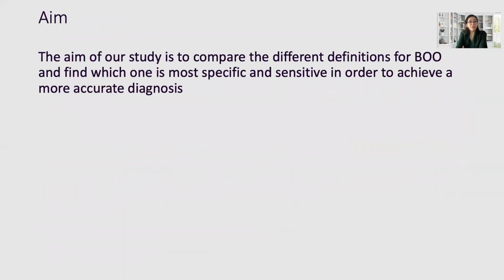So the aim of our study is to compare the different definitions for bladder outlet obstruction and find which one is the most specific and sensitive in order to achieve a more accurate diagnosis.